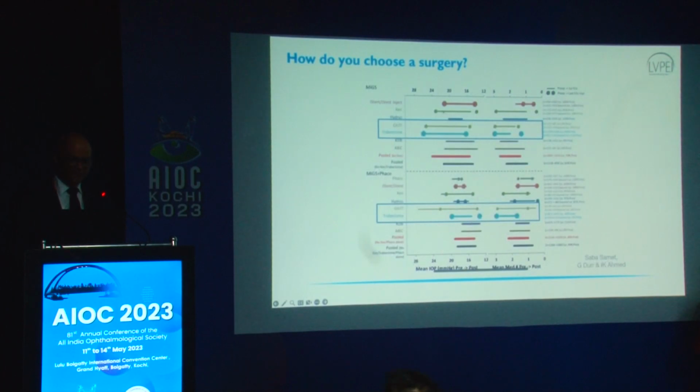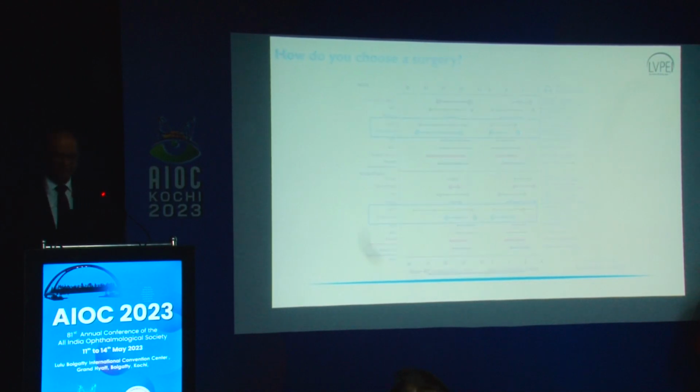And if we compare this, the starting point for iStent and Zen is quite low, significantly lower than what it is for GAT and trabectome. So if you want significantly lower IOP and your starting IOP is slightly higher, you would rather do a GAT and trabectome rather than an eye stent. It will not take you very low.